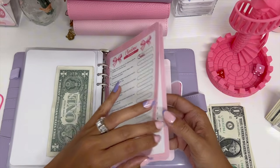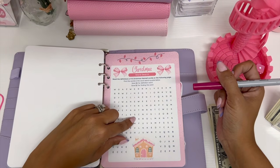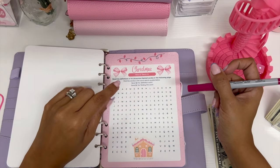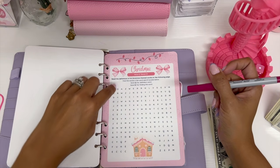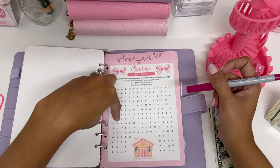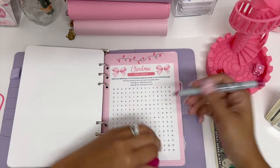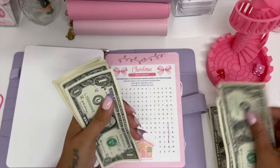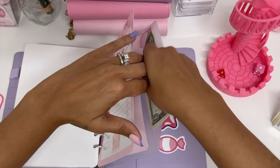And this came in my Christmas mystery box. Now we got to find Santa. Here we go. Because your girl don't be knowing how to do this. All right, Santa, Santa, Santa. Come on, my battery cannot die. S, no. S, no. Santa, Santa, where are you? No. Santa, found it. Santa. Boom. That's another $2. So that's $4 there. There we go. First $4 going inside of our Christmas word search.